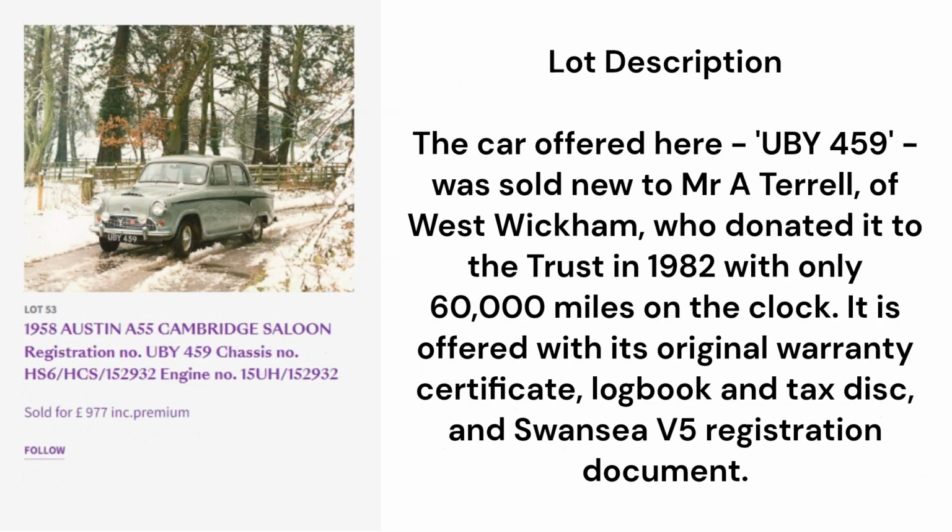Lot 53 was a 1958 Austin A55 Cambridge. This sold for just $977 at the auction. I'm slightly bemused as to why there's only a picture of it in the snow. I'm not quite sure how that came about. But it had only done 60,000 miles and it had all its original paperwork with it.